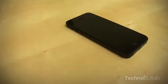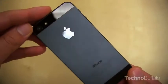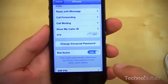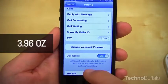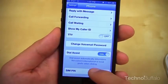We are seeing some reports of the black unit showing scratches easier than the white. We haven't had any such problems on our black unit, but you may want to check yours and take it out of the box. The phone feels incredibly light. It's 3.96 ounces, hardly even noticed in the hand at all. Sometimes it's hard to even appreciate that there's a battery actually in there.